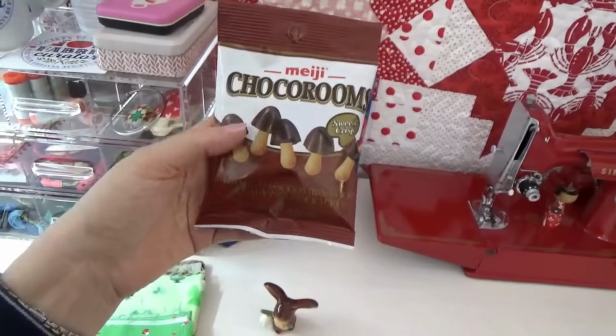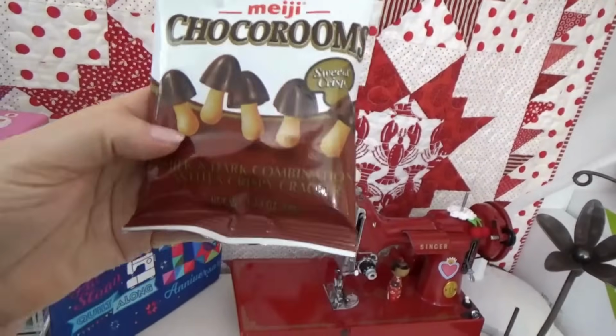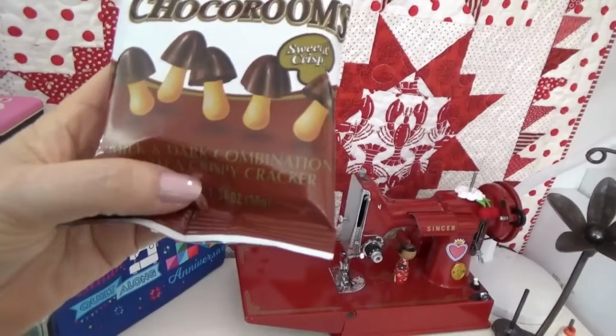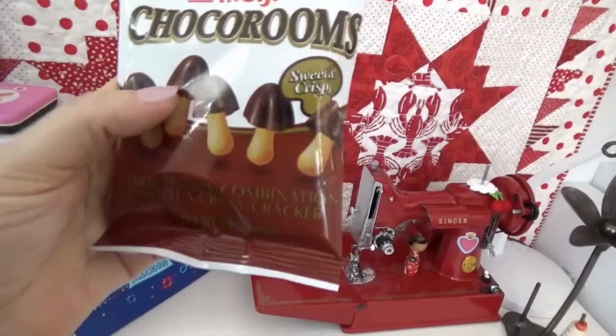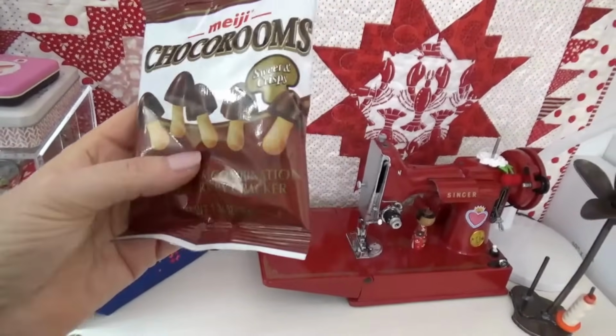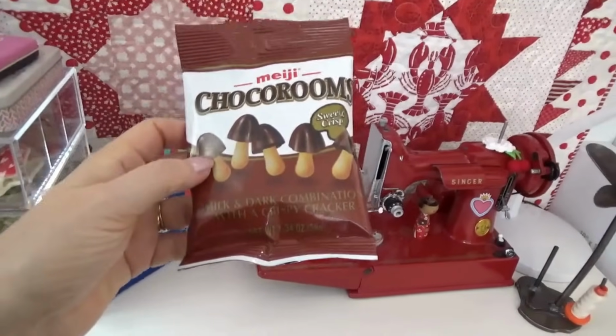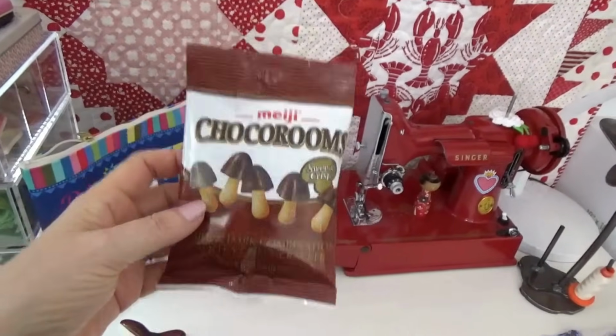So this is a snack chat. I was in the store and saw these little mushroom, I think they're cookies or crackers. It says cracker. They're like dipped in chocolate, I guess. So I'm going to open those later, but I wanted to show you. Anybody have these? They just look so darling. They'd be cute for a holiday.